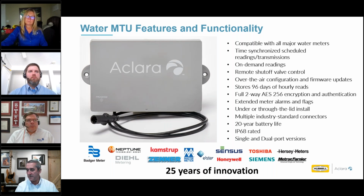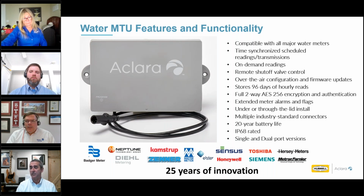Along the bottom is just a sampling of the meters that we're proven compatible with. As I said, we bring those meters in-house, we work with the meter manufacturers, we put them on the bench, and then we'll actually certify them as compatible and guarantee the communication between our endpoints and those meters, both by brand and by specific model. And our compatibility list is something like 6 pages long now, includes both pulse and absolute encoders.